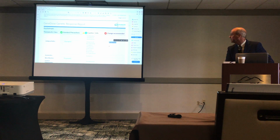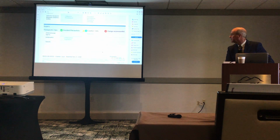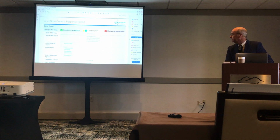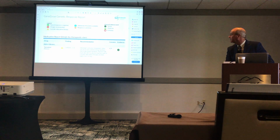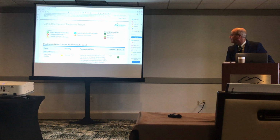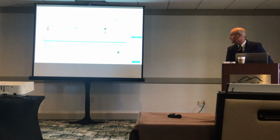Thioridazine, don't do it. Olanzapine, no problems. Here we go. Dextromethorphan, quinidine, that's what I was trying to think of earlier. And the cool part about this report is they actually label each drug with: we have strong clinical evidence, we have moderate clinical evidence, or we have emerging evidence. We think this is the path. We know that this is the pathway, but we think it affects it this way.